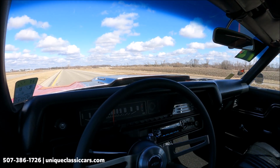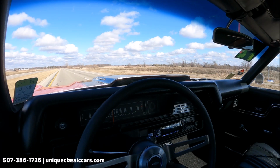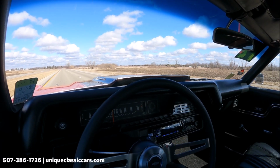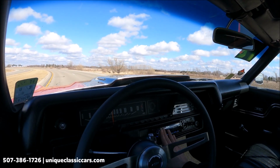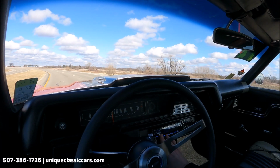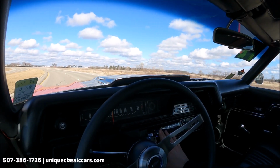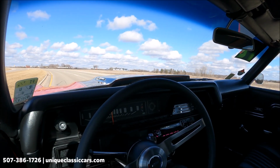Very fun to accelerate in this Chevelle. Nice throttle response. As you can see, a little bit of slack in the steering, not enough to cause any issues. Wipers are working. Pioneer stereo in the dash working. Blower motor works.